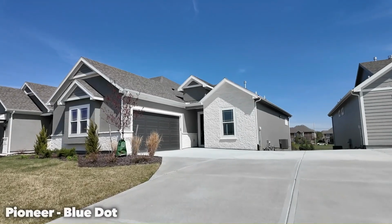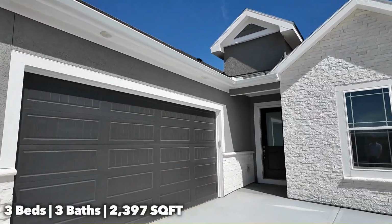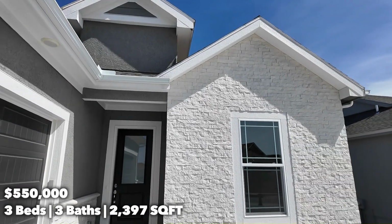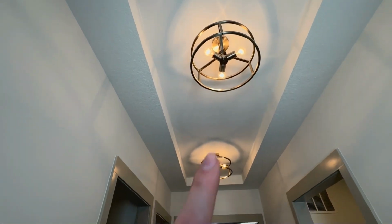Now here are a couple shots of the exterior of the home that we're currently in. This is the Pioneer by Blue Dot Design and Build. 3 beds, 3 baths, 2397 square feet, and it's listed at $550,000.